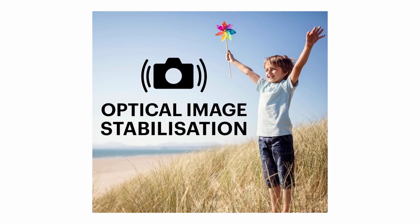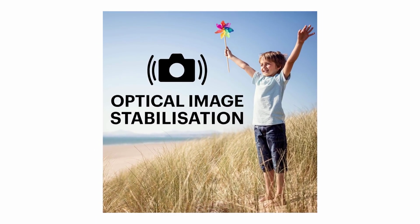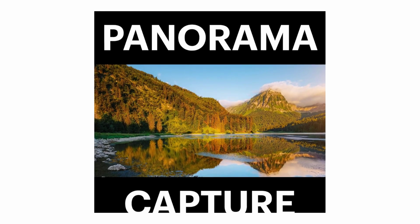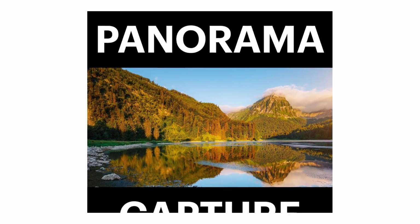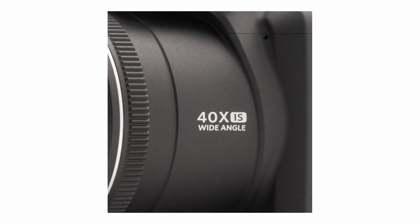One downside is the reliance on AA batteries, which may feel outdated, though it does allow for quick replacements in the field. While the video quality is capped at 1080p Full HD, it's adequate for casual wildlife vlogging. However, the Kodak PixPro struggles in low light conditions, and the autofocus can be hit or miss with fast-moving subjects.